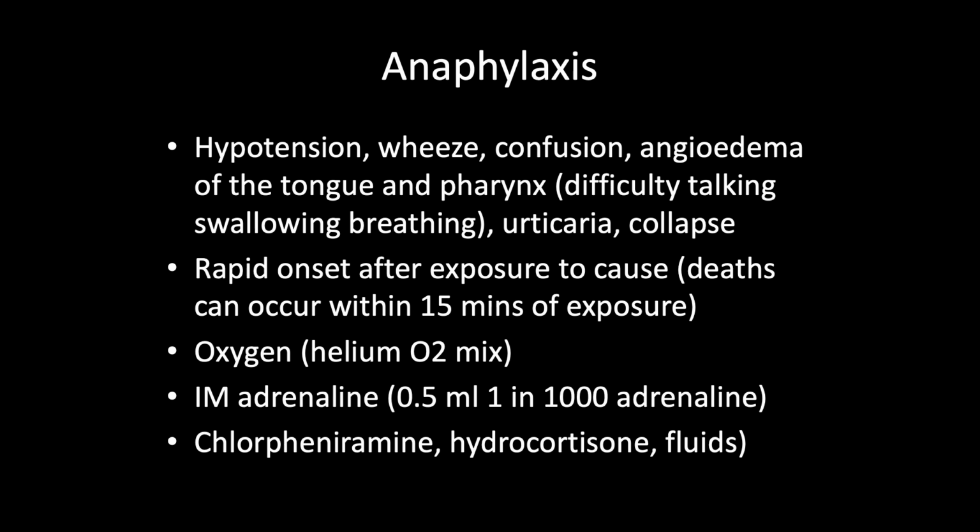And this occurs rapidly after exposure to the causative agent, and deaths can occur within 15 minutes of exposure to the offending allergen. So it's managed by immediately giving the patient oxygen and intramuscular adrenaline, as well as chlorpheniramine, hydrocortisone and fluids. But of all of the agents given, adrenaline is the most important.